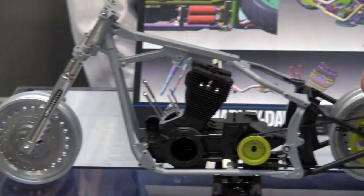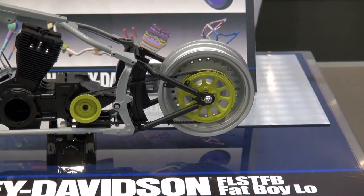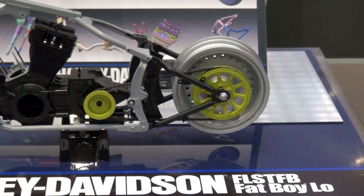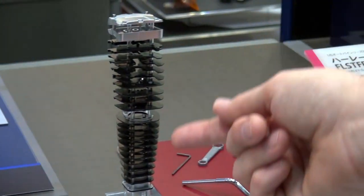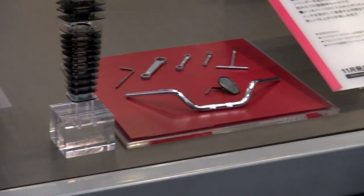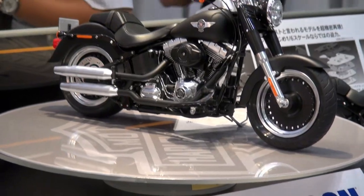One point here is this: the belt is from RC car belts and is an exact replica, a dead ringer for the belt that's on the actual bike. And you see here, the cylinder heads are broken down like this, the assembly, so you can get an absolutely realistic representation of the cooling fins, as you can see on the kit here, of the real bike.